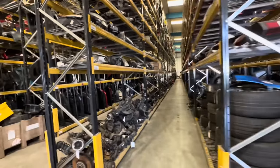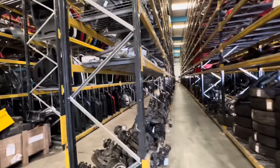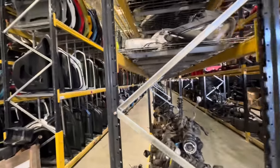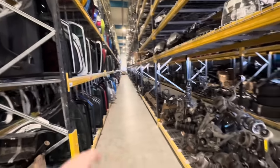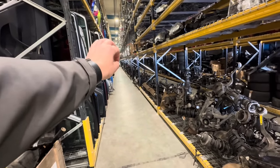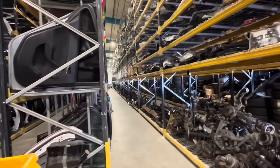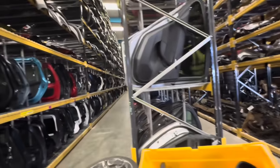I'm trying to think what else we need parts for while we're here. Look how neat and tidy everything is. Yeah, I guess you've got to be. Yeah, we spend a lot of time making sure that everything is kept in as pristine condition as we can. There's not one packet, label or cable tie on the floor anywhere. I love how clean and tidy it all is. And I guess you're right, it's got to be kept like that, hasn't it?